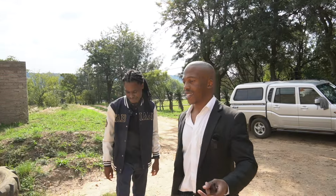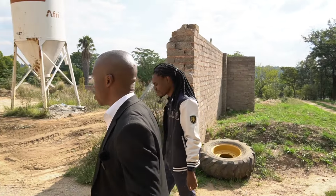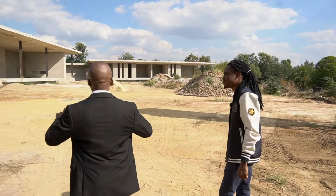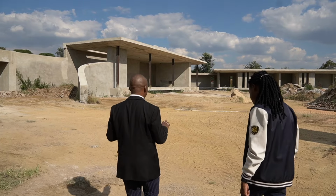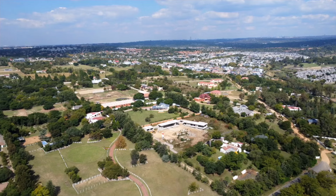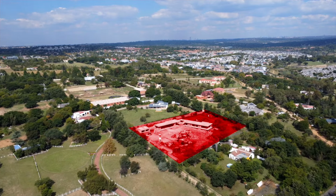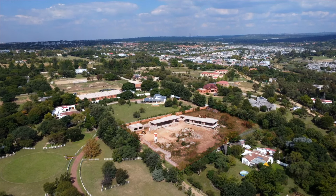Cool. So as we enter, I think you know this project and this property more than anyone. So can you just take us from the beginning. My first impression is just the size of this, how big this is. That's correct. It's just crazy. How big is this? Here we are sitting on an 8,000 square meter plot. The plot is zoned agricultural.